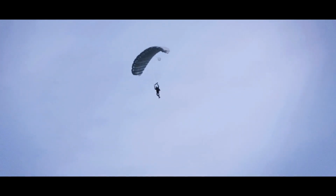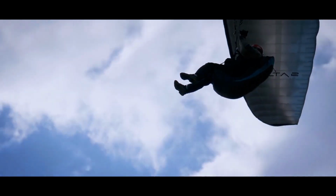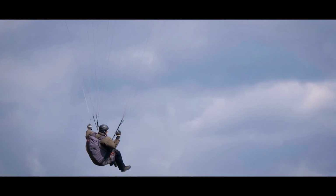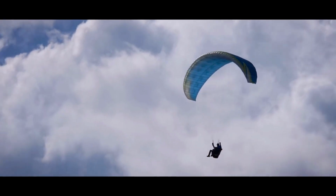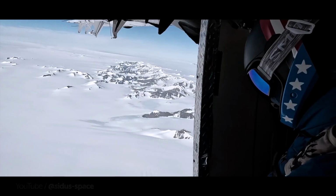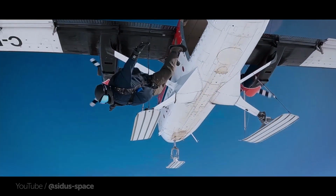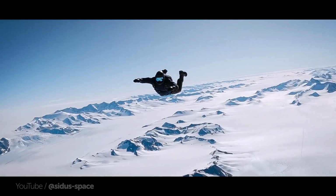For those feeling a bit more adventurous, there is a different kind of tourist activity really taking off out there: skydiving. But be warned, you probably shouldn't try it, for your own sake. For those with a strong heart, free-falling into the majesty of the seventh continent is a genuine once-in-a-lifetime experience.